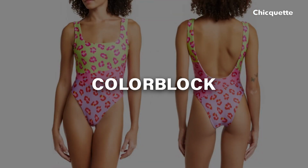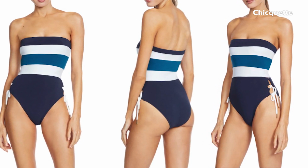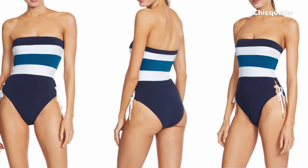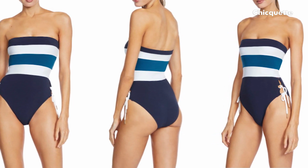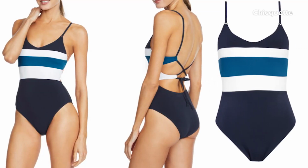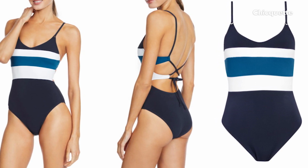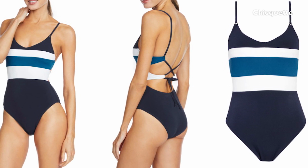Color block. Here we see the combination of block colors intertwined with each other in a rigid form. The colors are clashing and you can clearly distinguish between the contrasting shades to create an overall effect of lights and shadows around the silhouette. This Ruffle and Ruching one piece, for example, has a simple dark bottom for a slimming effect, while the white accentuates the upper body's waistline and breasts.